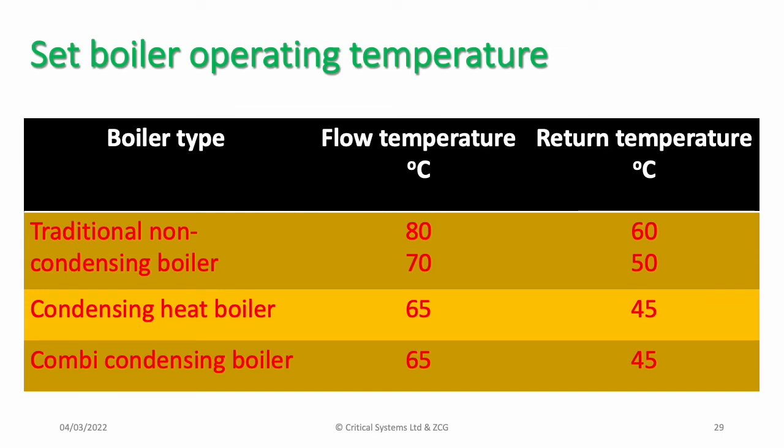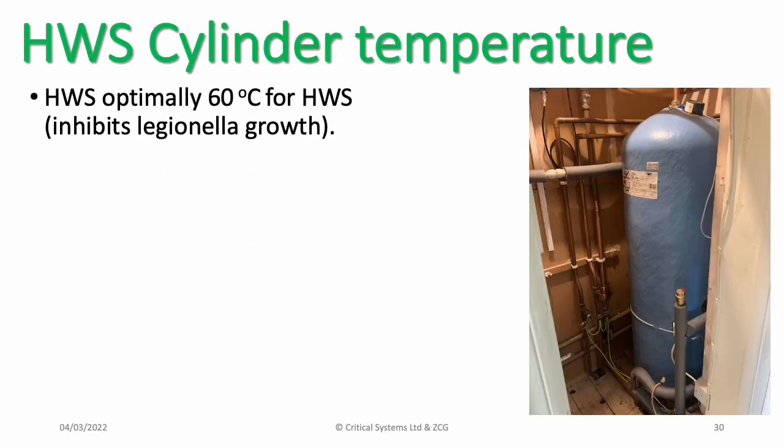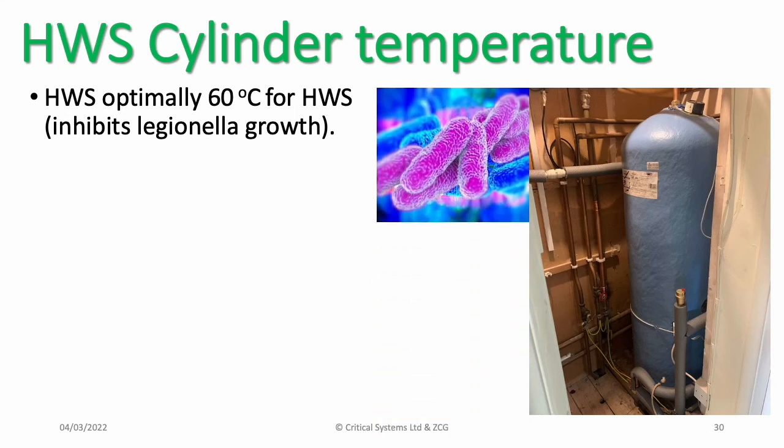So certainly if it's a condensing boiler, the flow should be around 65 to make sure the return comes back at a condensing temperature. If you don't do this, if you have the system working at a much higher temperature, you may not get the condensing energy recovery. Hot water cylinder temperature. Again, this should be around 60 degrees, and this helps to inhibit Legionella growth, and it's an adequate temperature for most of our personal washing, showering needs.